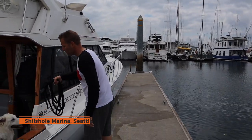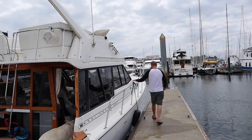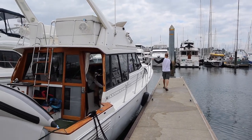Inaugural boat trip! Woo-hoo! Every year we take a 4-day trip up to the islands with our friends Steve and Colleen. This year we thought we'd take you along.